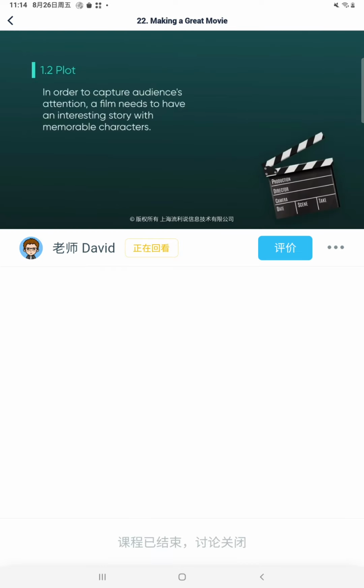Another important factor in determining what makes a good movie is its plot. In order to capture audiences' attention, a film needs to have an interesting story with memorable characters. Even if a movie has great special effects, without an engaging story, it will probably be pretty forgettable.